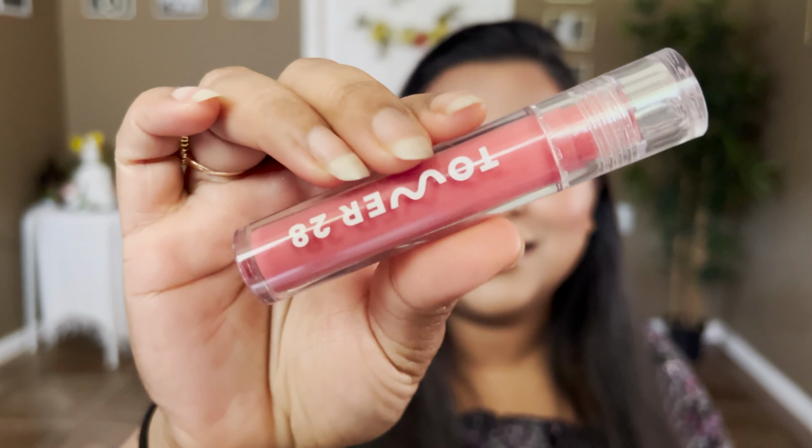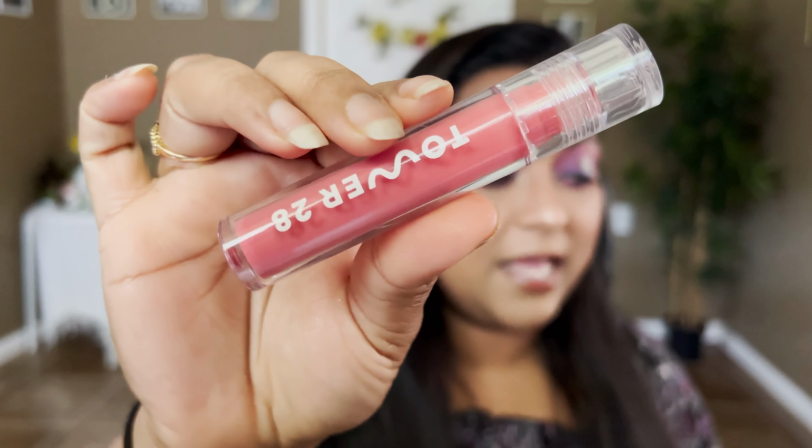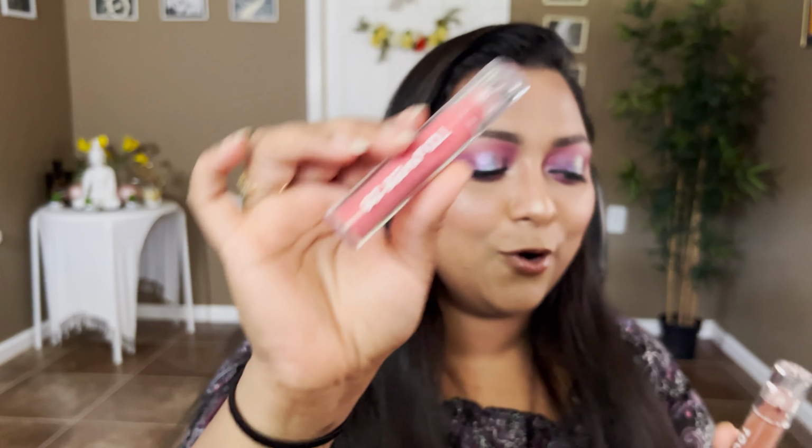Okay, now let's talk about Tower 28. I love their cream blushes, but their standout product for me is their lip glosses. And this is their lip jellies. I have several of them with me. Two of them right in front of me. This one is in the shade Coconut, and this one is in the shade Cashew, which is more of a nudie.